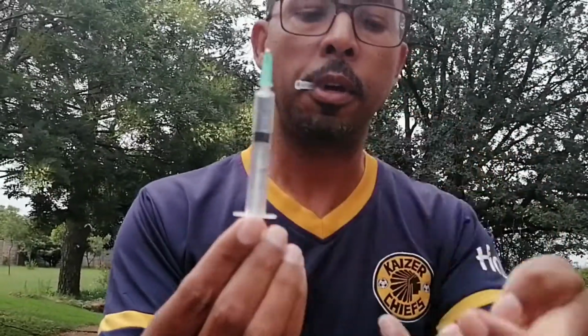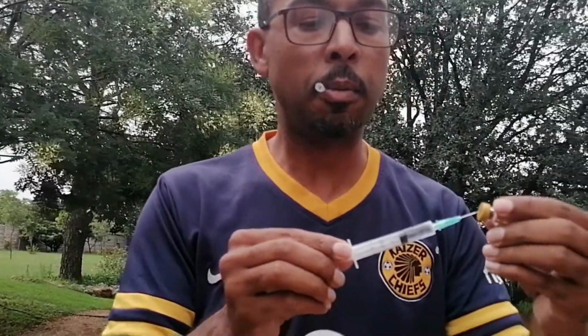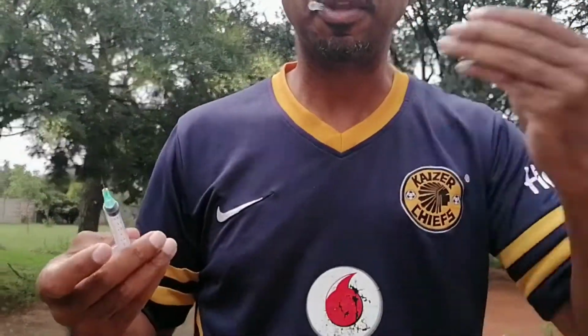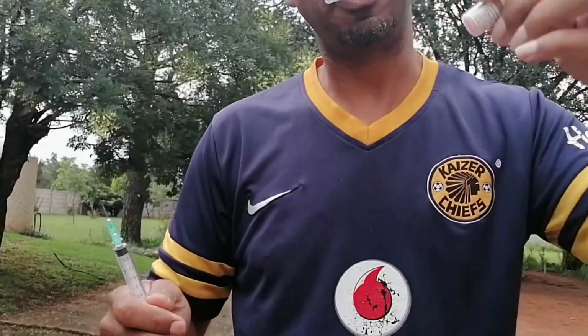That should be about 1 ml. It goes over to 1.5 because there's still some gap there. What I'm going to do is take this and inject it into the powder. The powder is normally almost the same color as the cap, but once you mix it, it turns pinkish, as you can see.